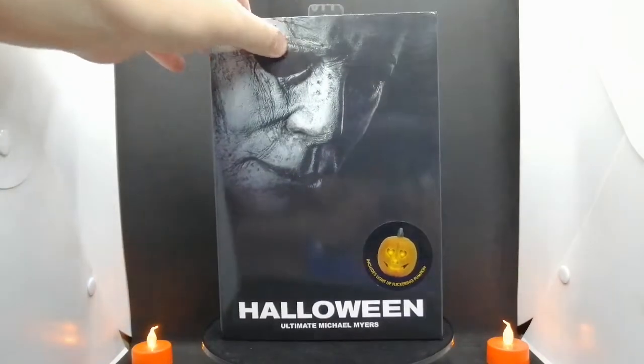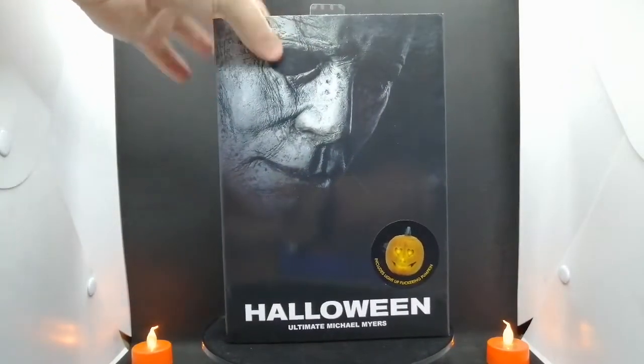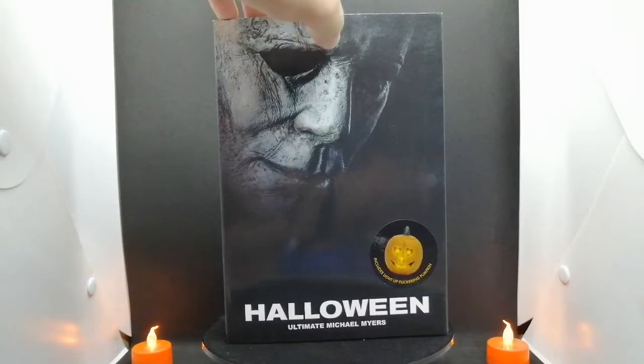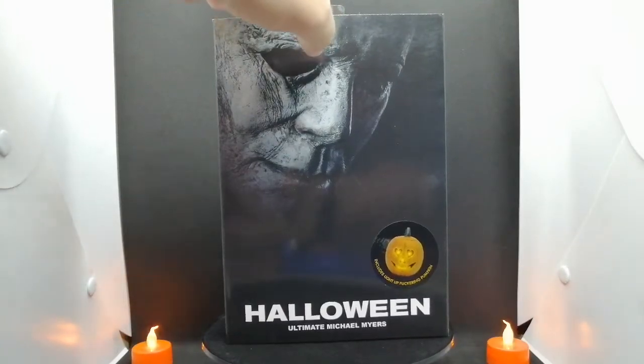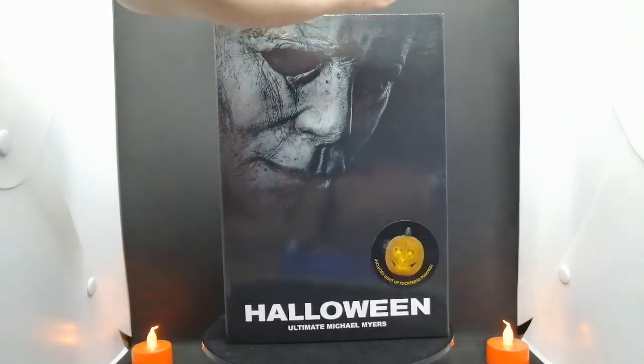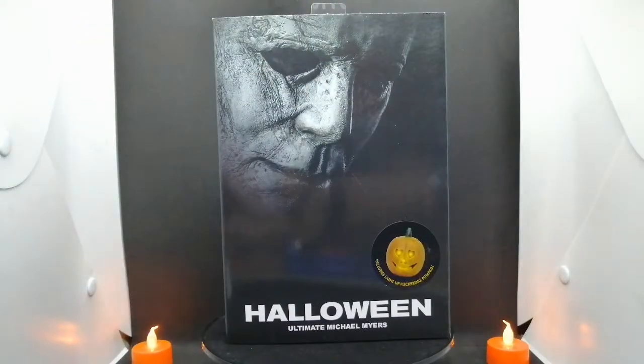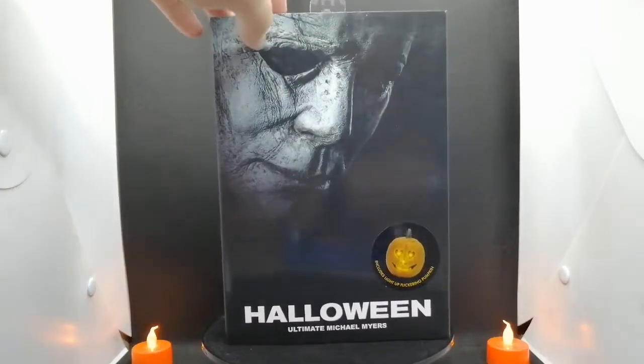Now originally I was going to save this figure till the end of the month, to actual Halloween time. But they have fetched out Laurie Strode now, and also Halloween 2 Michael Myers, and I have picked up both of them as well. So I want to cover this guy first, and then at the end of the month it'll be Laurie Strode or Michael Myers from Halloween 2. Or it might be both, I'm not sure. So in this video we're taking a look at this guy.